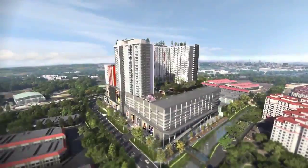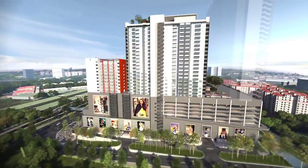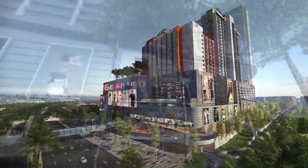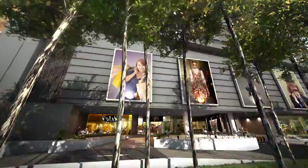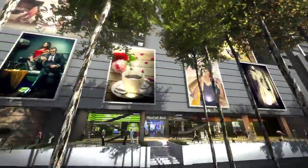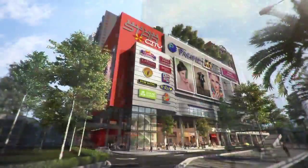This integrated development promises excellent market potential. Selayang Star City Mall is a one-stop neighborhood mall with 550,000 square feet of retail space over four levels and a 1,800 bay car park. This shopping haven is a classy channel for urban lifestyle brands that trendy fashionistas love. There's a variety of over 200 shops catering to people of all ages.